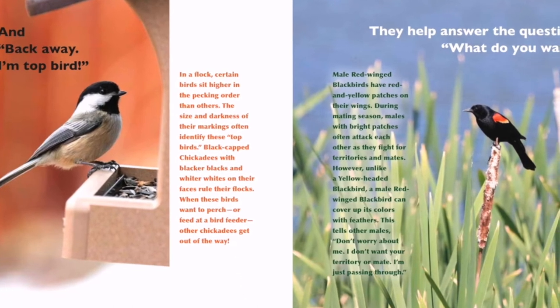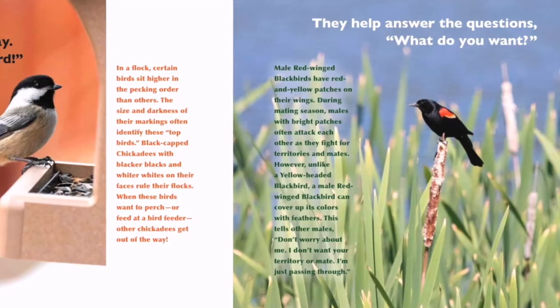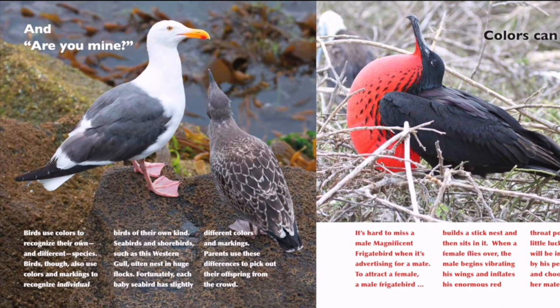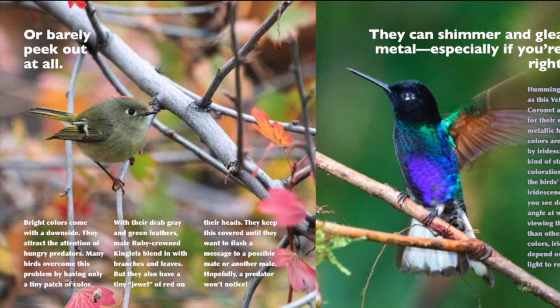They help answer the questions, what do you want? Are you a boy or a girl? And are you mine? Colors can go big or barely peek out at all. They can shimmer and gleam like metal, especially if you're in the right place.